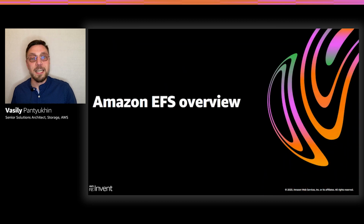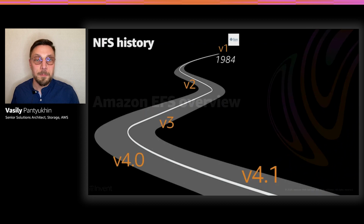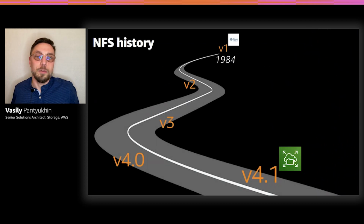In short, EFS is NFS, Network File System in the cloud. NFS is a well-known protocol. It evolved during the last 36 years, and nowadays it is simple but rock solid in perspective of reliability, performance and security protocol.